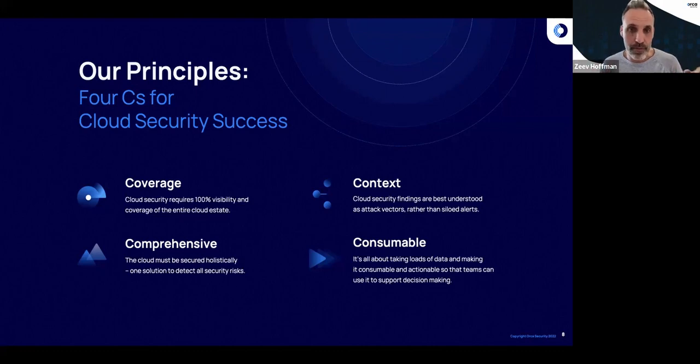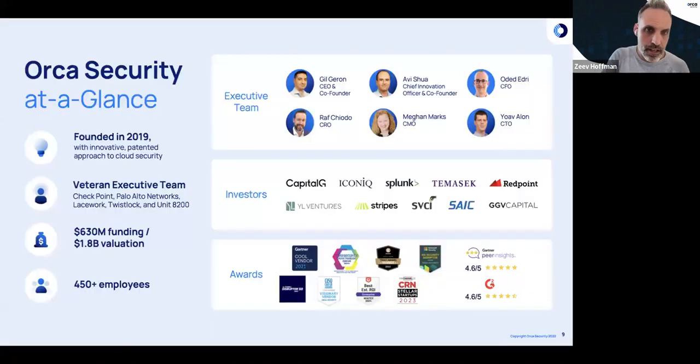So based on those 4 principles, Orca Security arose in order to approach those principles and create a unique cloud security platform. So let's talk about Orca and how we approach those 4 principles in a very unique way. So quickly about Orca Security.